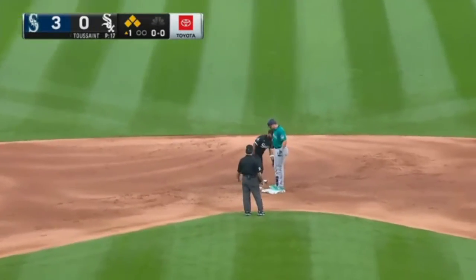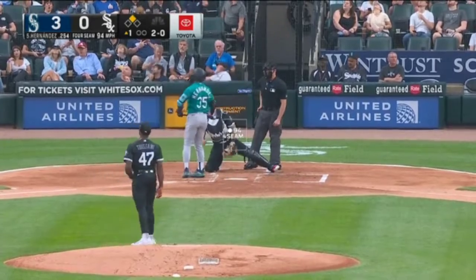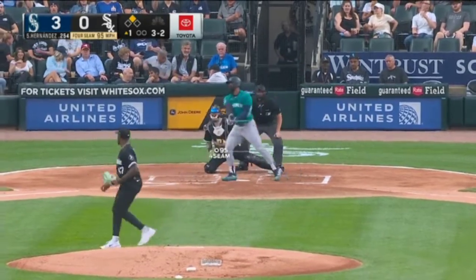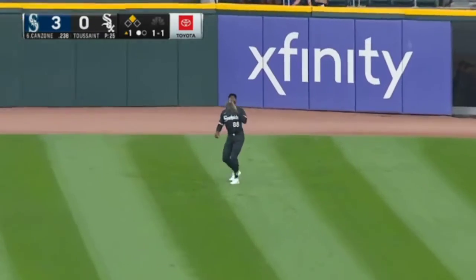Absolutely tortures it for Teoscar Hernandez. And he was ready to pounce on a fastball as well. Handle. 3-2. There's a chase for strike 3. And the first just sliding out of the zone. Playable for Luis Robert Jr. there. 2.